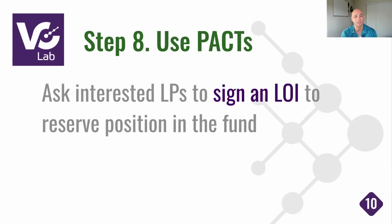But if someone's already made the commitment in their mind to invest by signing a pact, then you following up with legal docs after that is just another step in the process. And it's a lot easier for you to get those done. So there are lots of reasons why this makes sense, just something to think about. But use a pact. The pact is like your best friend. And that way you don't live in a world filled with BS, basically.